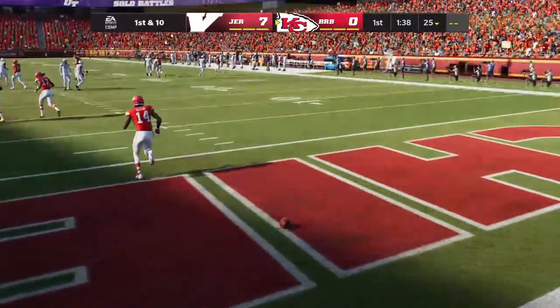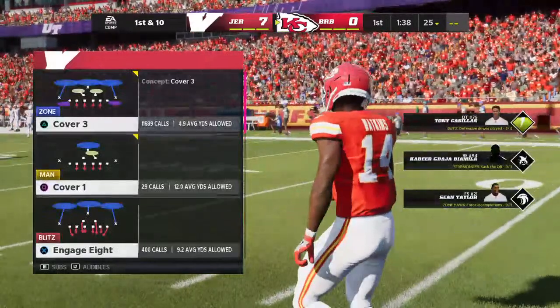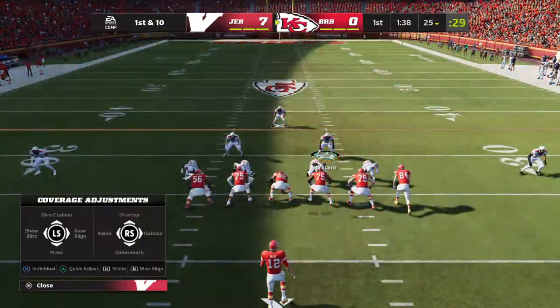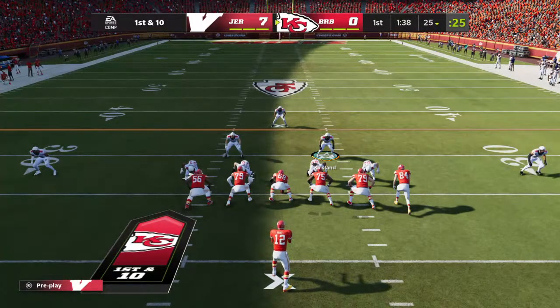And this will not be brought out. It's a touchback. The KC offense out of the huddle, ready for their next drive. And on the first drive, 3 and out.